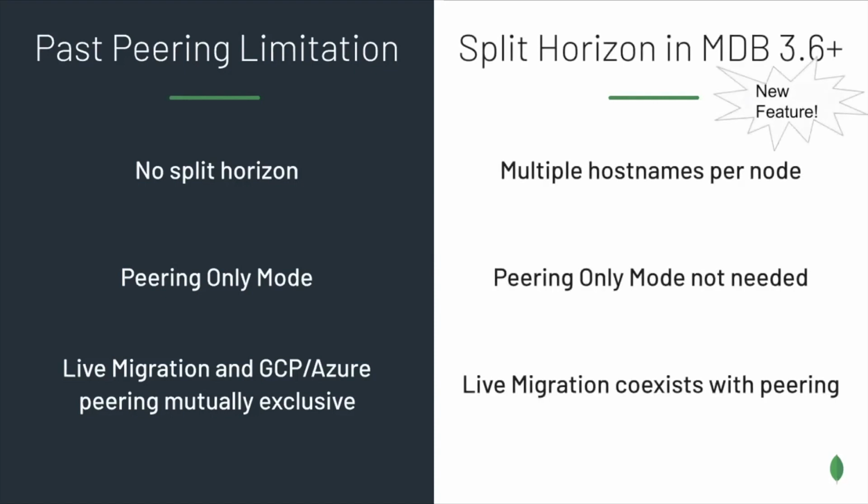Now, split horizon capabilities are built into the MongoDB server itself for MongoDB versions 3.6 and up. This feature allows each node to have multiple host names. As a result, we can use separate host names for private and public connections to the cluster. This allows live migration and Azure or GCP peering to be used at the same time.